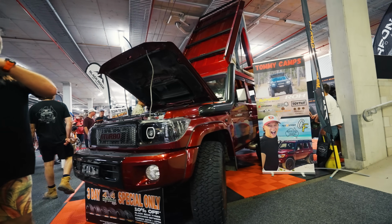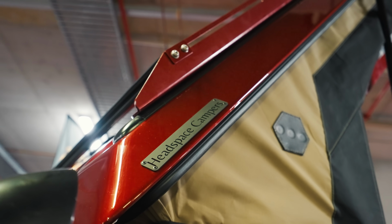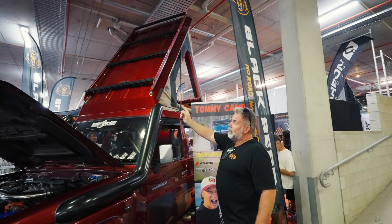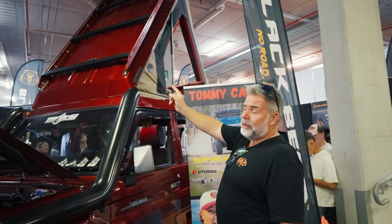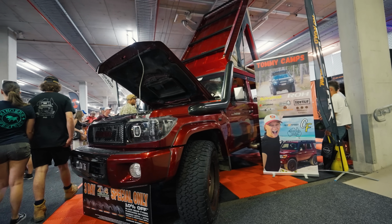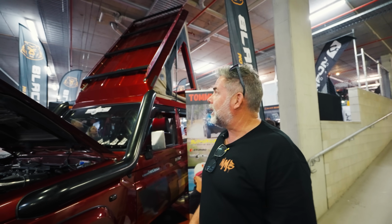So we're here at the Black Bear stand. Now on this Cruiser is a Headspace camper conversion. And Explorers have produced the roof racks for this, so these are brand new to the market. They've got a really good load rating on them, and they're obviously color coded to match the color of the car. So these are brand new to the market, and I'm loving it. Teamed up with Headspace Campers with a Troopy Headspace and the roof rack. I reckon that's such a good package. Love it.